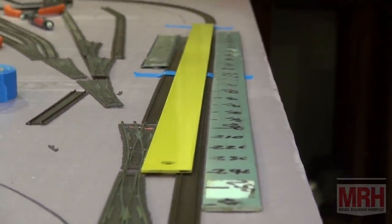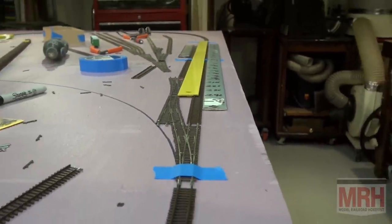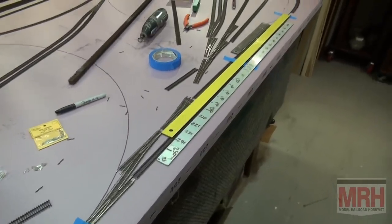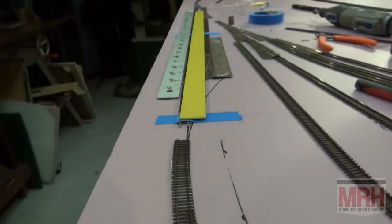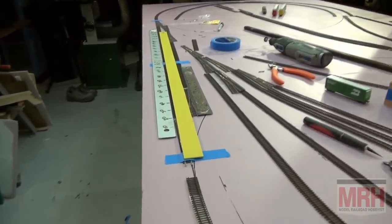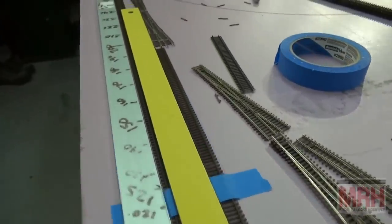I used a 3-foot straight edge to ensure that the Code 55 track was absolutely straight. I put the straight edge against the rail and laid everything into place and taped things down as I moved along so nothing would shift and get out of position. I also started to lay out the tracks for a switch yard, and on the other side of the layout, I started to lay out some tracks for where I think I'm going to put a grain elevator.